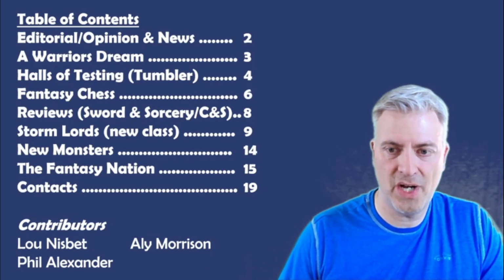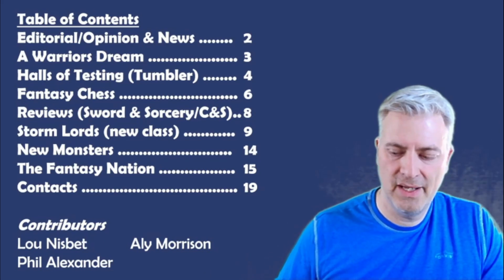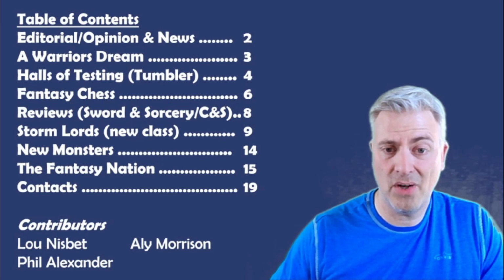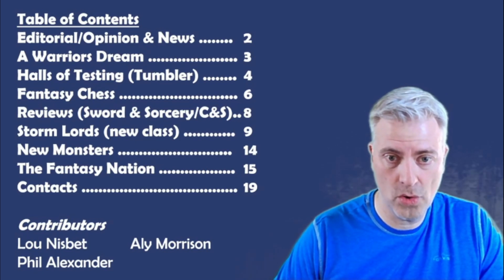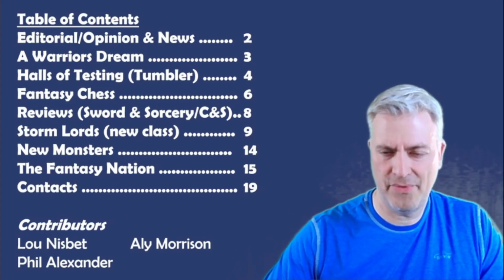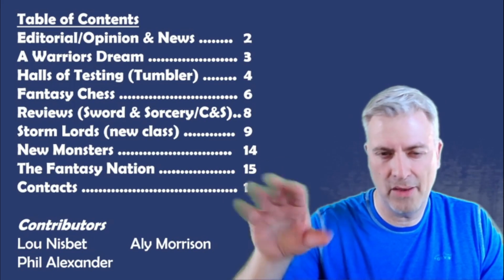There's new monsters, we'll talk about that. And then he's got this concept in the back for the Fantasy Nation. And interestingly, because he doesn't seem to love all the detail, he's got all kinds of detail back here on how you could create your own world. And we'll talk about this. He's got all these charts of things to map out. I'll explain that a little better when we get there.